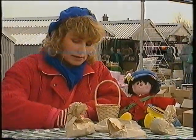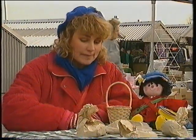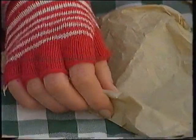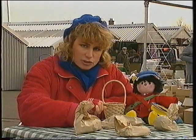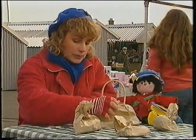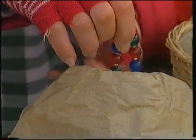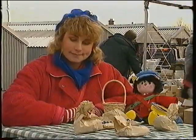Been busy, Peggy. Lots of shopping here. Shall we see if we can guess what she's bought? Right, what's in here? It's knobbly, and there's a long string of them. What do you think they might be? Let's take a look. Aha! It's a beaded necklace. You'll look good in that, Peggy.